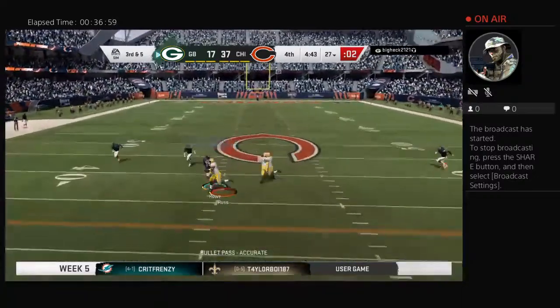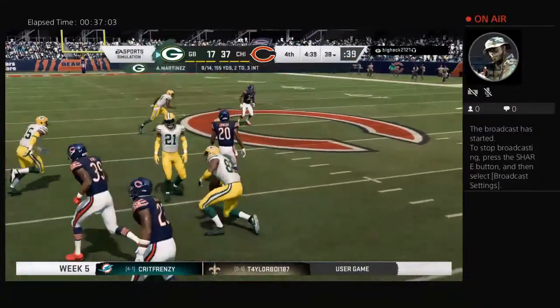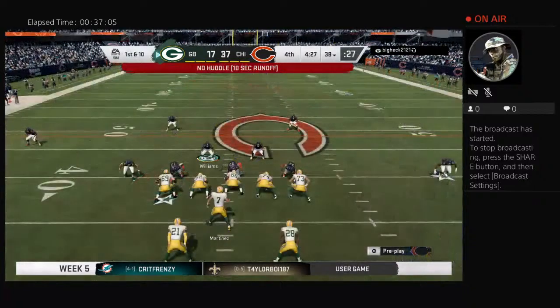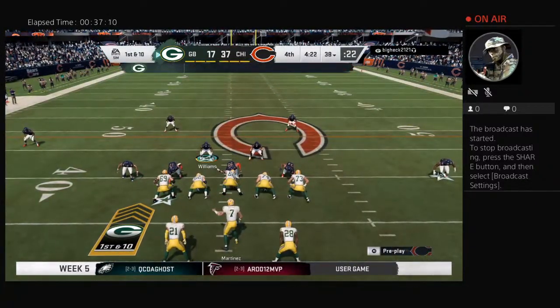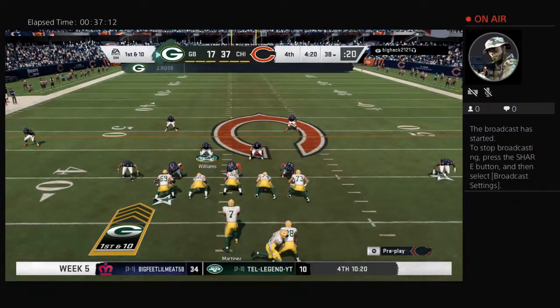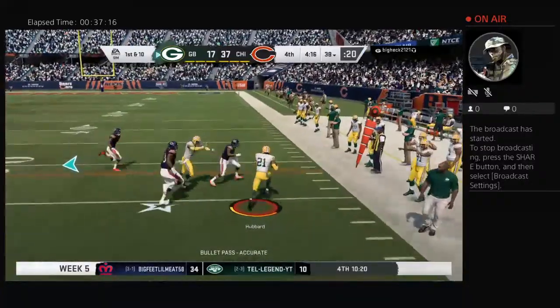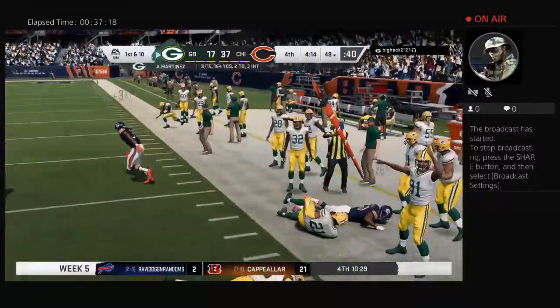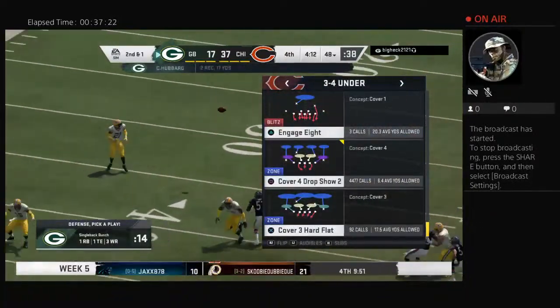Martinez operating from the gun. Got a man. It's Ross. Complete. And they're able to get this one across the 35. 11 yards and a Green Bay Packer first down. First down, Packers. Now a fake on the give here as they try the run-pass option. And he's going to find his man out of the backfield. That's complete. And we see another pitch and catch there to the running back.